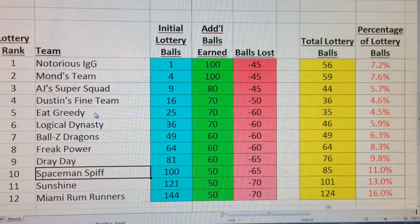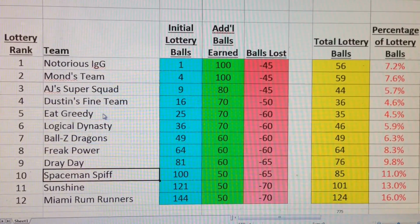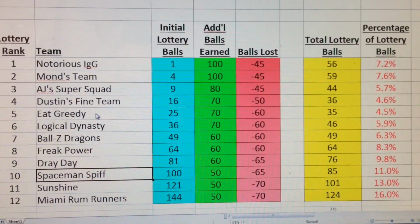Just like the NBA lottery, after the actual lottery picks are given out, the remaining picks will go in reverse draft order. I will post that video soon.